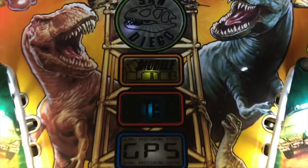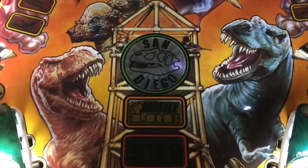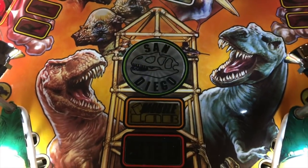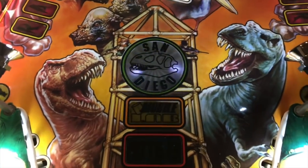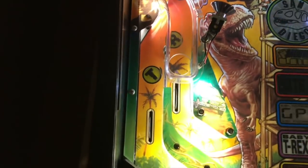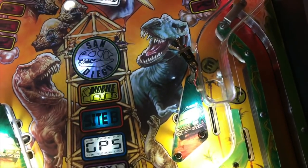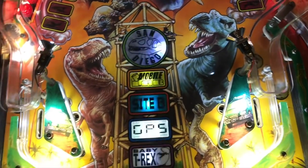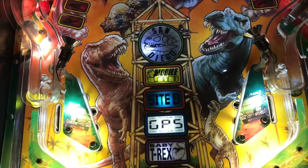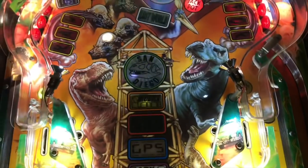The most difficult mode in the game, and the only mode that I have not completed, and the only mode that holds me back from getting to the Wizard mode San Diego, is Mobile Lab. And Mobile Lab is started by your rollovers. You roll over the T, the R, the E, and the X. Once all of those are lit and you've rolled over all of them, one of them will start flashing. And it's always either the R or the E that will start flashing.